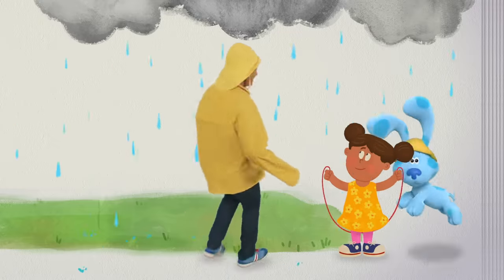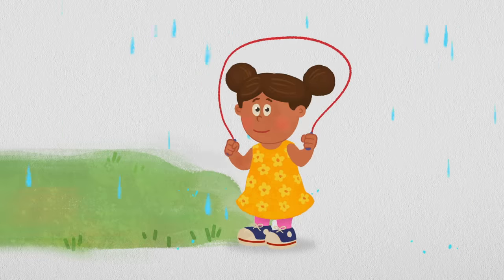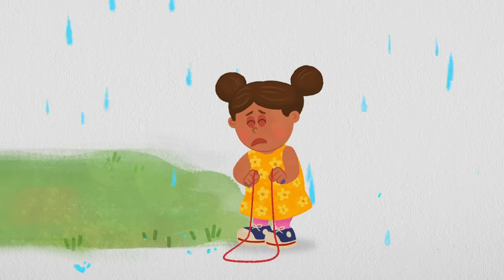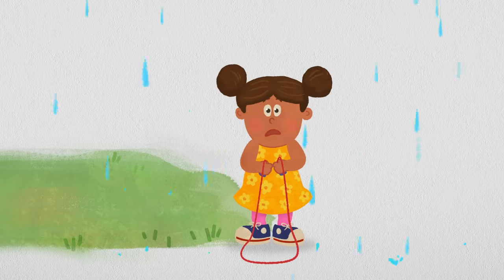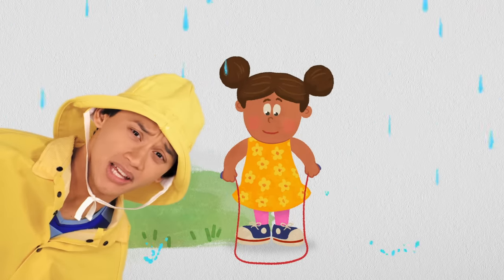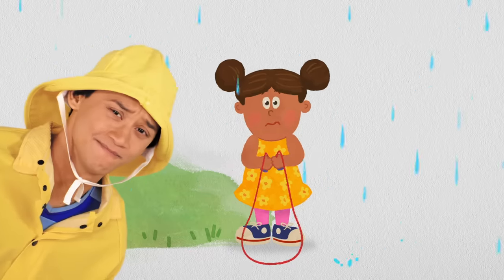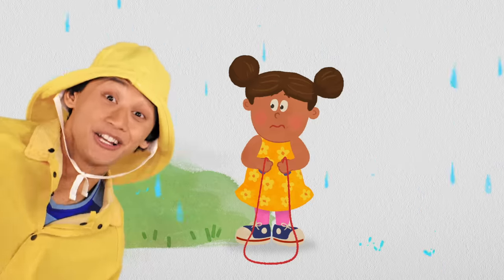Right. To play. Play, play, play. Play, play, jump, jump. Brr. Ahem. I said brr. Oh, and what is Jill wearing on this cold, rainy day? A dress. Right, a dress.